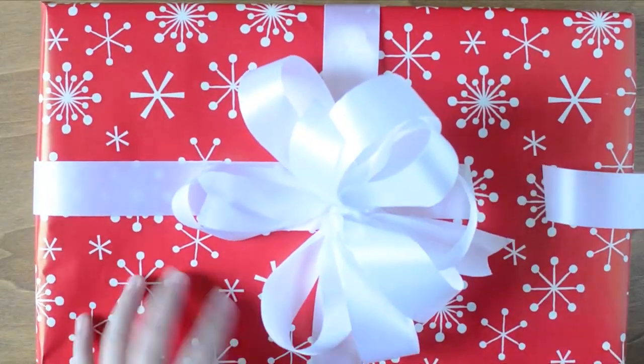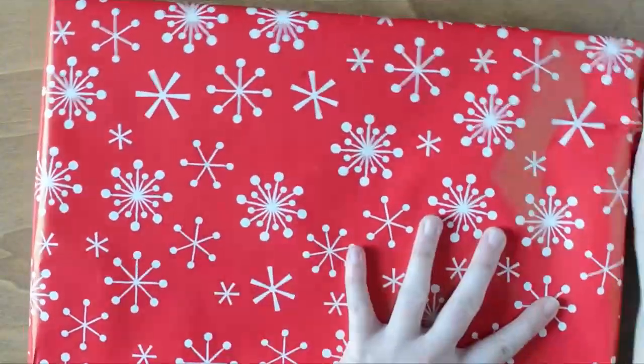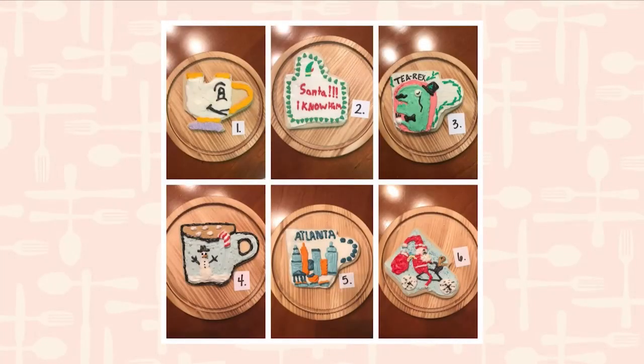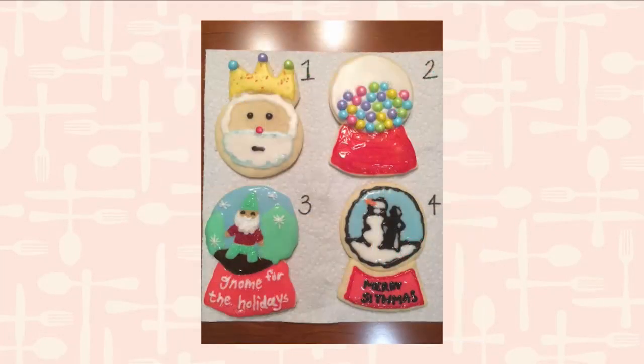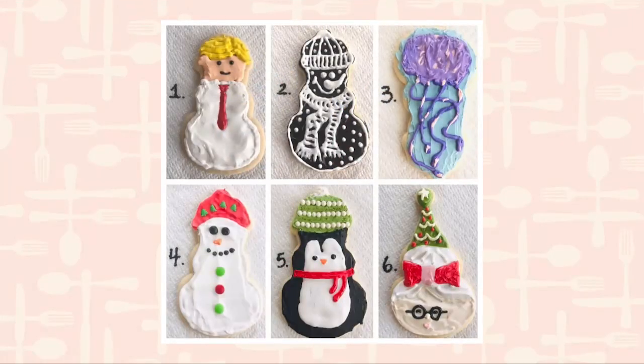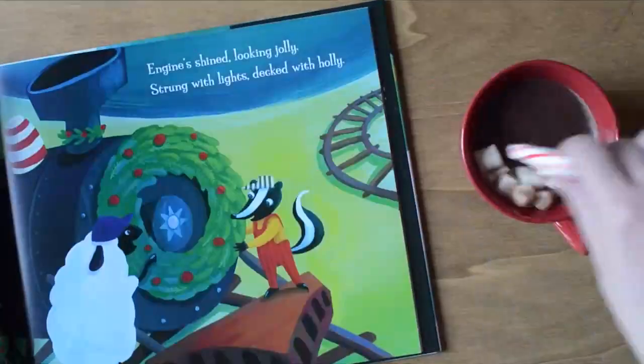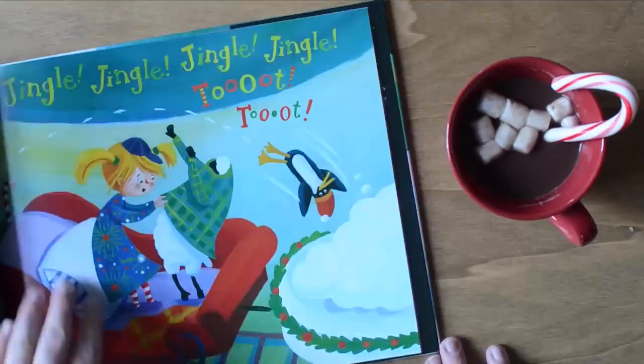Number two, Christmas Eve PJs. Buy new Christmas Eve PJs for everyone in the family so we're all looking their sleepy best on Christmas morning. Number three, host a Christmas cookie decorating contest. Even better, take to social media and let your friends vote on their favorite. Number four, for young ones, get them ready for a long winter's nap with hot chocolate and Christmas stories.